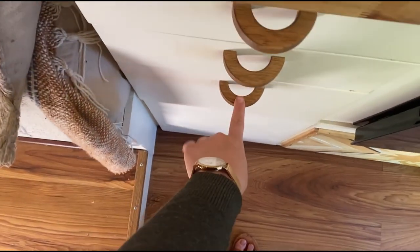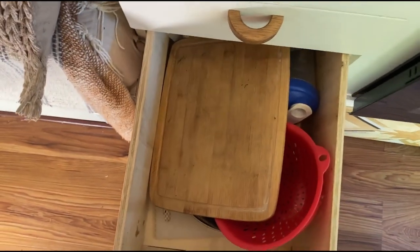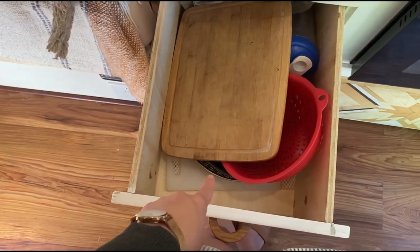In this last drawer, I store all of my bulkier kitchen items, including a cutting board. I have a strainer, a protein shaker, and some extra pots and pans underneath there as well.